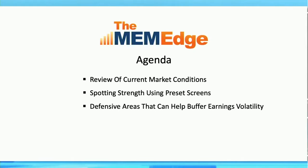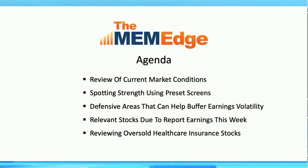We are starting to see a pickup in the number of companies that are going to be reporting earnings this week, and oftentimes that can present volatility, certainly depending on the earnings results. And then also relevant stocks that are due to report earnings this week. These are going to be better known names that could potentially be market movers as far as impacting the rest of the markets, depending on their results. And then hopefully we'll have time to review some of these super oversold healthcare insurance stocks. For those of you that follow the markets closely, you might know that those stocks got hit terribly hard over the last couple of weeks. So helping you review a game plan as to potentially bottom picking, if you will, these stocks.